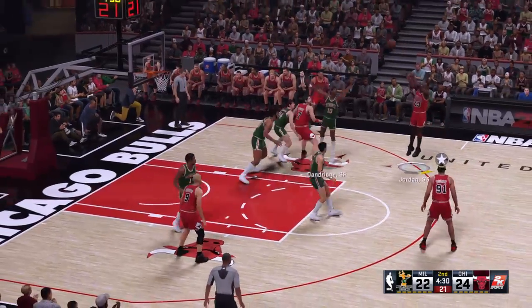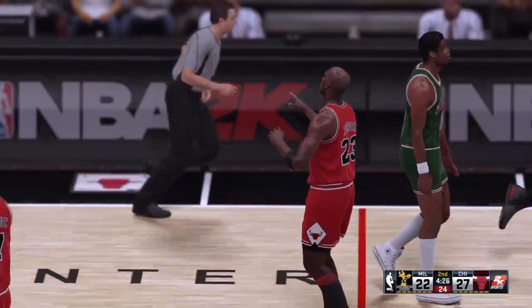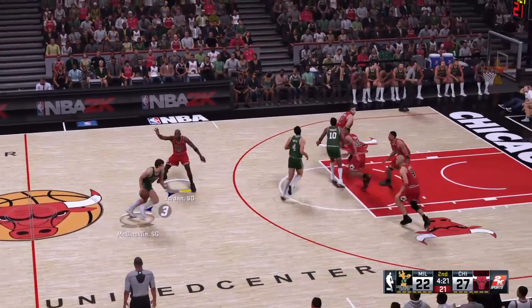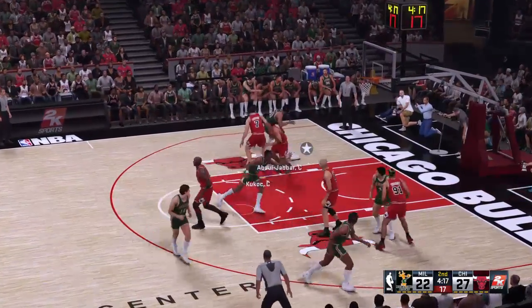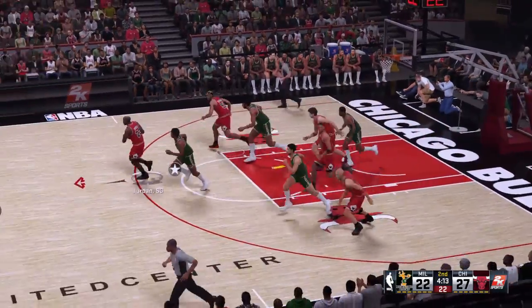Kukoc dishes to Jordan. Bangs home the trifecta. Jordan's got 5 points in the quarter. Boy, they are passing the ball very crisply right now. They really are, and their last 3 buckets have come by way of an assist. Here's Abdul-Jabbar. Milwaukee, no good that time either.